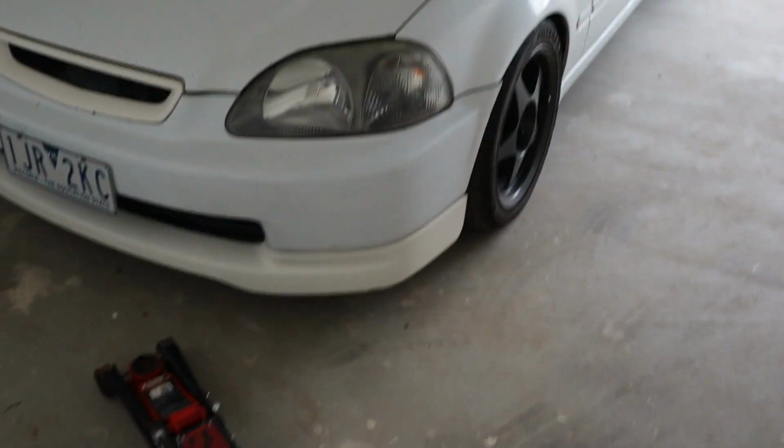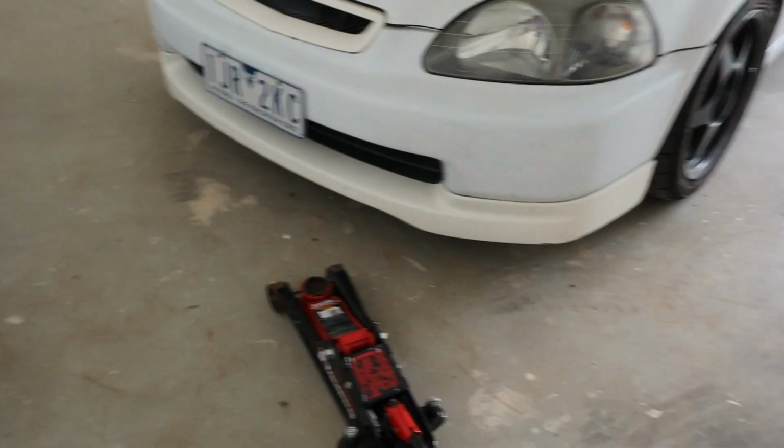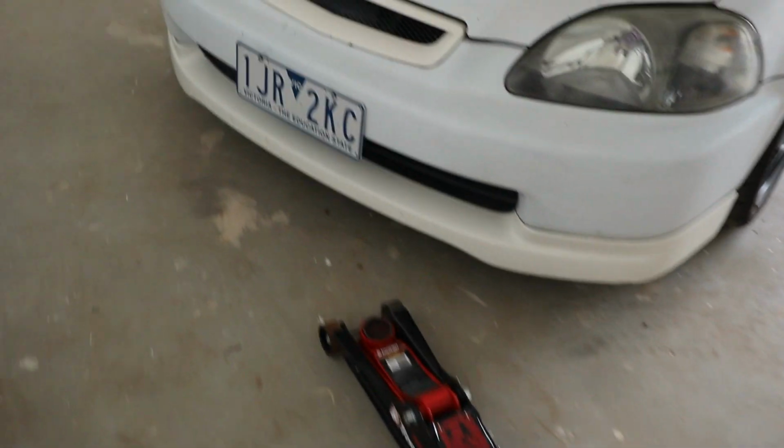Right now, like I said, I'll lower the car probably like, let's say, half an inch. I just want my top tires to tuck underneath the fenders so it looks aggressive when you're driving. And then hopefully in the future I can make a video about my swap. So yeah, what I'm gonna do first is start with the front ones. I'm just gonna raise the front part of the car. I need a jack stand.